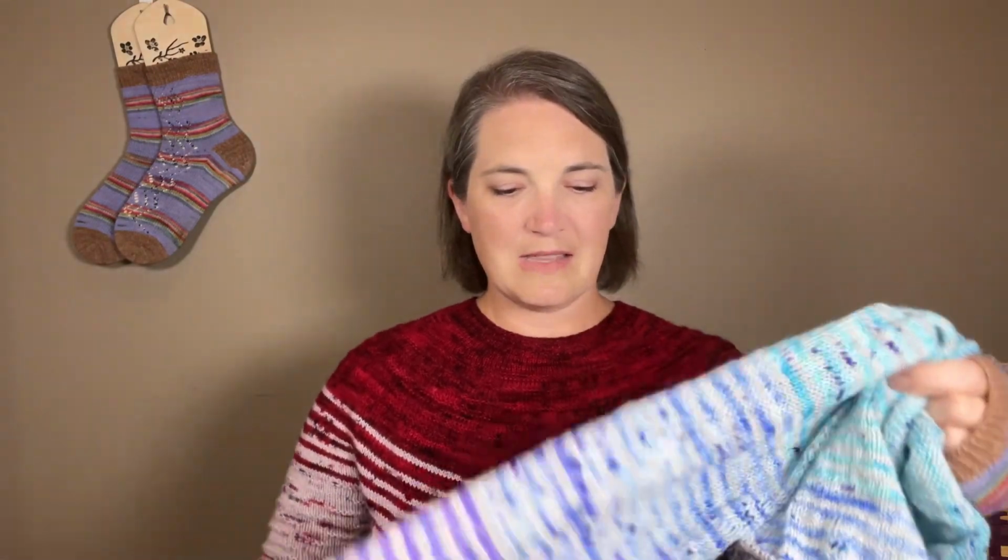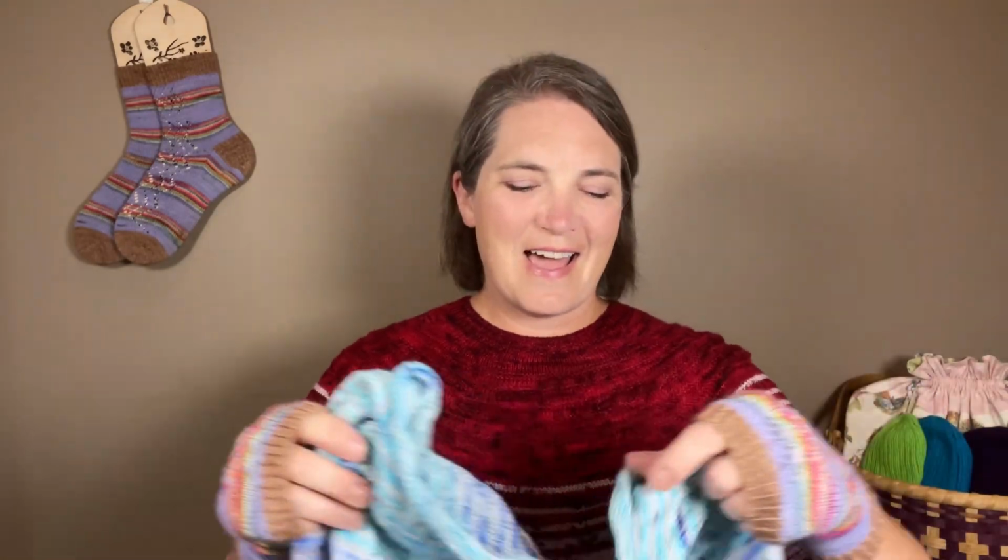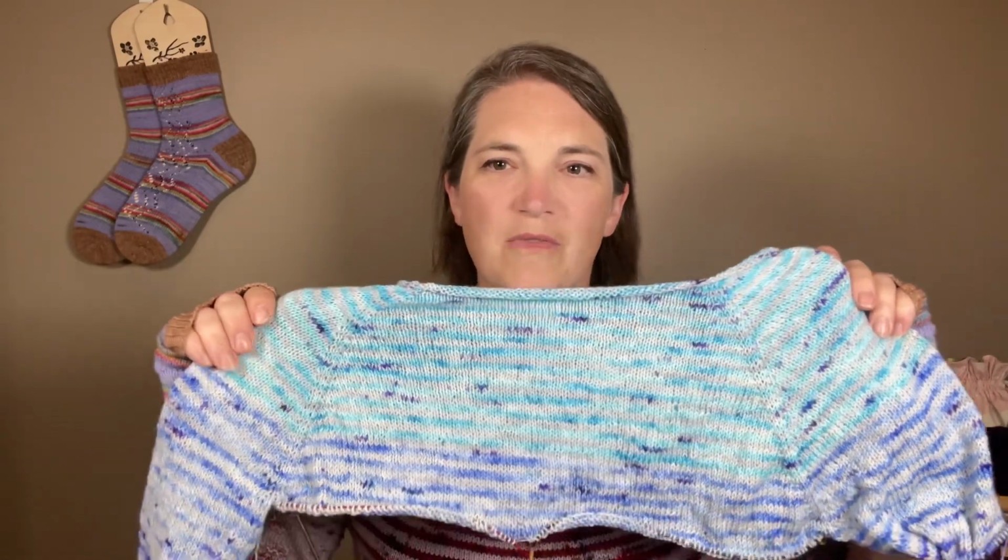This has been a really fun knit and I can't wait. It's hard to put it down. I knit this in like 2 days, I think, because I just wanted to keep going, and if I keep going, then I get to go to the next color. So it's been really fun working on this. I'm so excited. This will be done before I know it, and then I'll get to wear it.